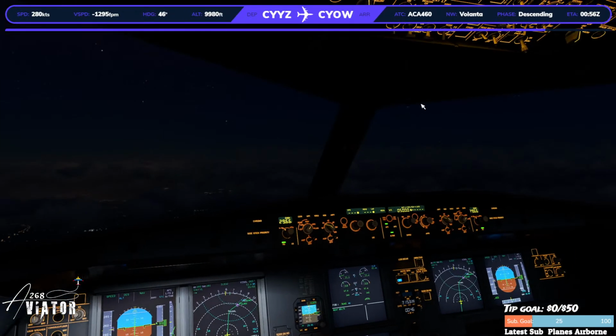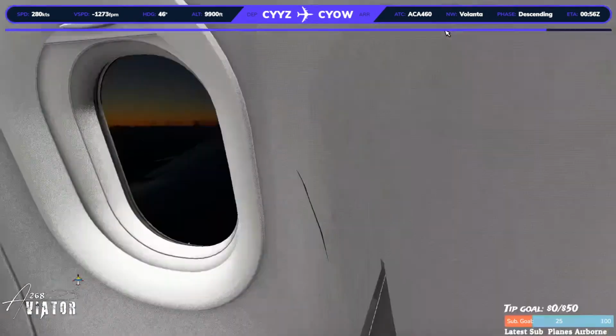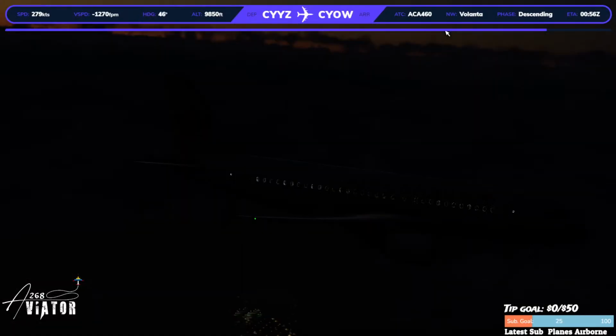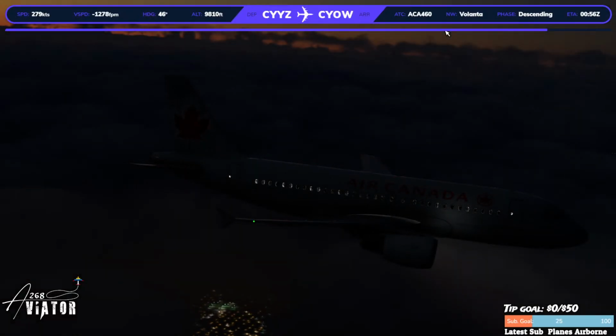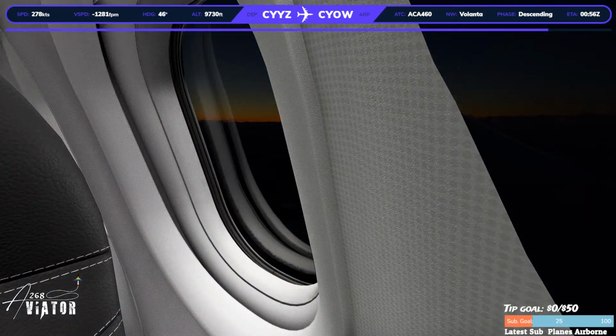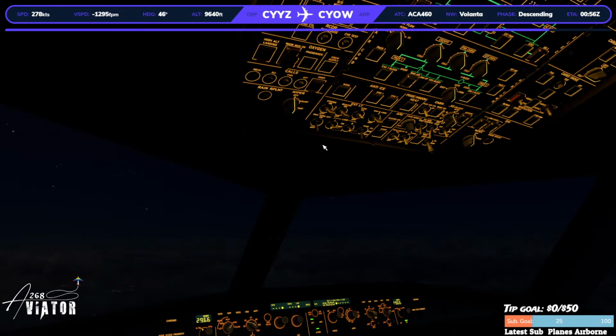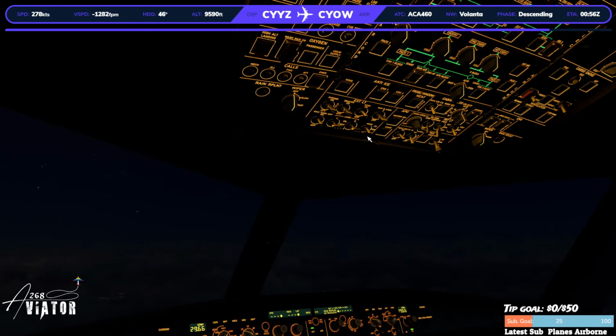All right, descending to 10,000 feet. Landing light coming on. And we'll turn on our wing lights as well. Turn all these lights on so we don't forget nothing.